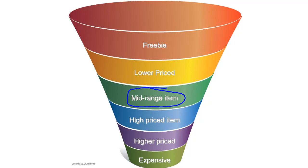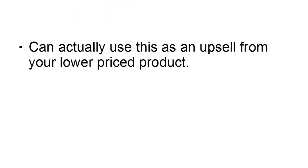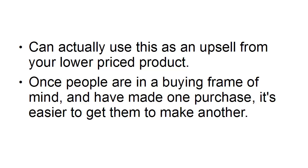And the next step along is your mid-range item. This is an item that's going to be slightly more expensive than your lower priced item. And you can actually use this as an upsell from your lower priced product. You see, once people are in a buying frame of mind and have made one purchase, it's easier to get them to make another.